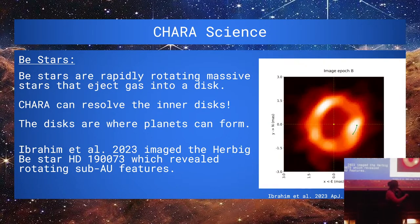I will not try and talk about this more because this is not my research and I don't want to say the wrong thing. But you're able to see these disks and the features in these disks. And from there, a ton of other science can start to happen.